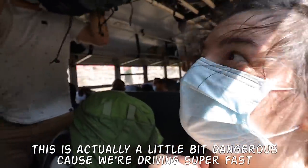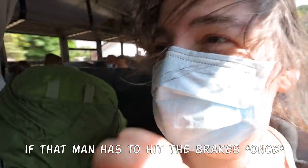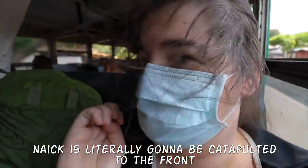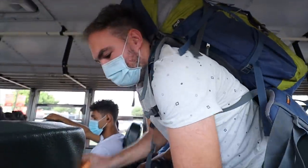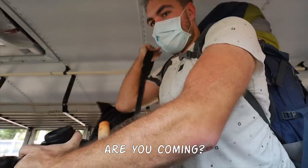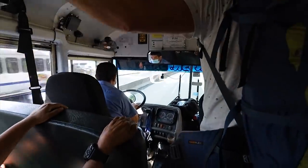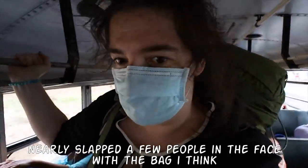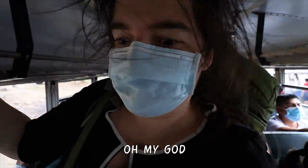It's actually a little bit dangerous because we're driving super fast. Naick is literally gonna be catapulted to the front. Nearly slapped a few people in the face with the bag, I think. Oh, hitting the brakes. Oh my god.